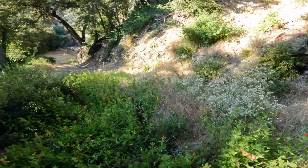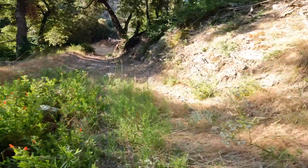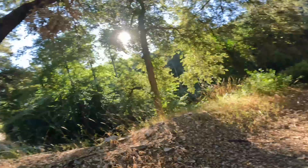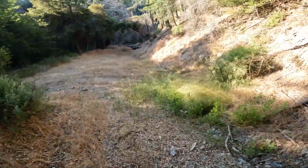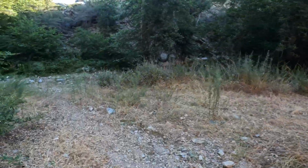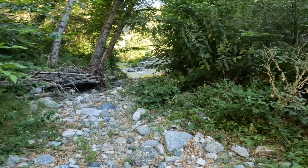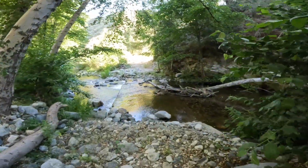Great. 5.5 miles in, and this is what we feel like. And the uphill, like before, I try to run as far as I can. Definitely looks like an abandoned fire road for many years. But there's water running down here. So it looks like I need feet wet here.